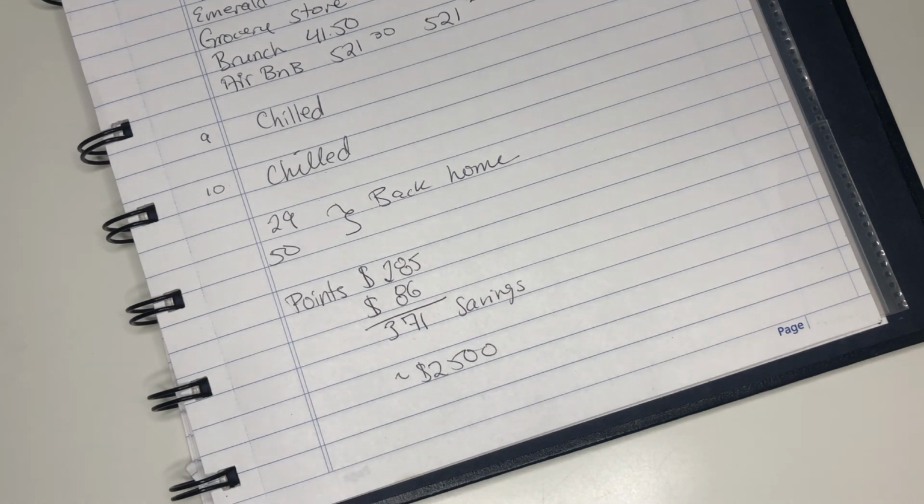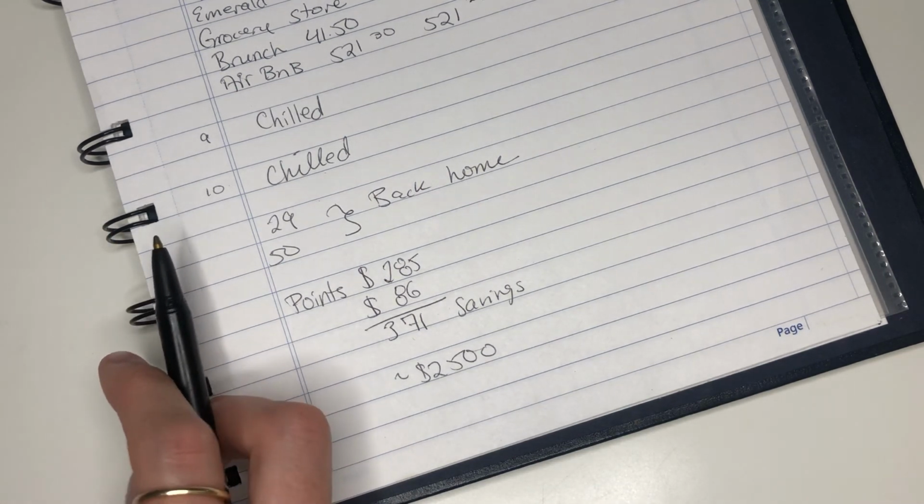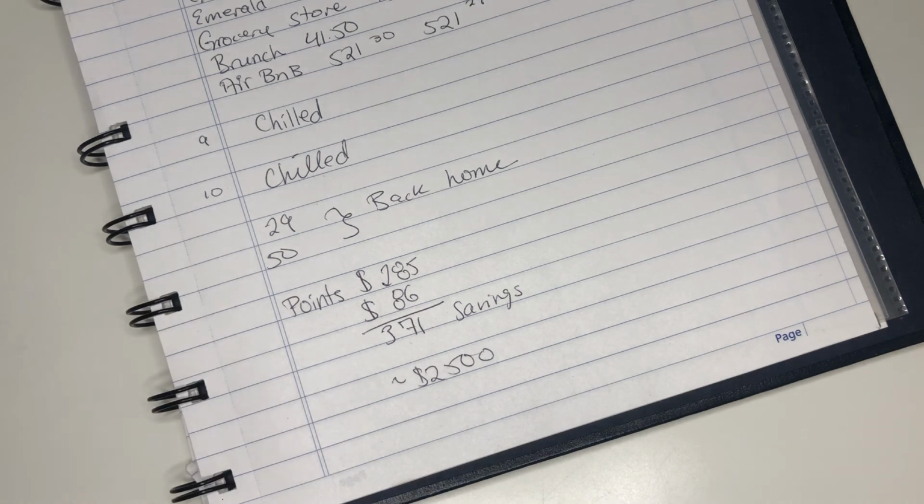Pretty much the one big thing that we didn't do was Lake Louise. We didn't actually end up going there, which I'm okay with. Because we just saw so many beautiful lakes and so many visualizations of stuff that we didn't need to see it another time. So I was more than happy with that.